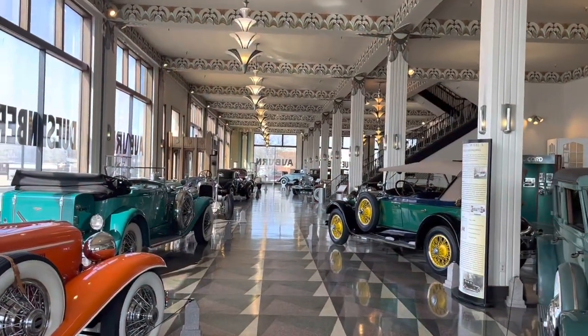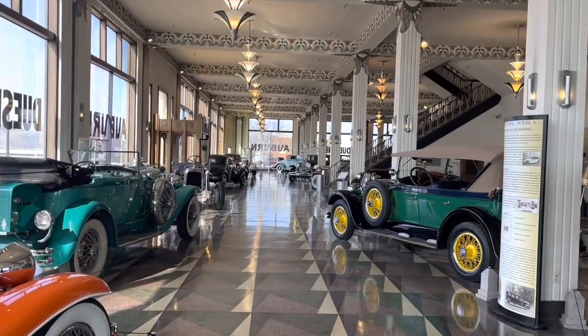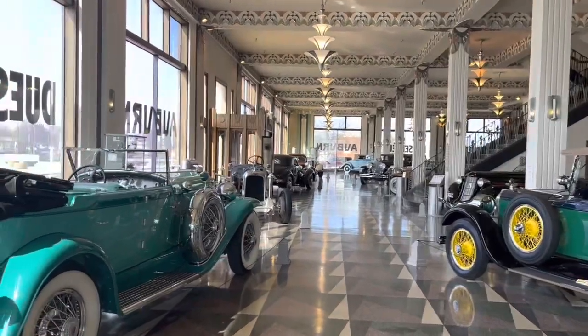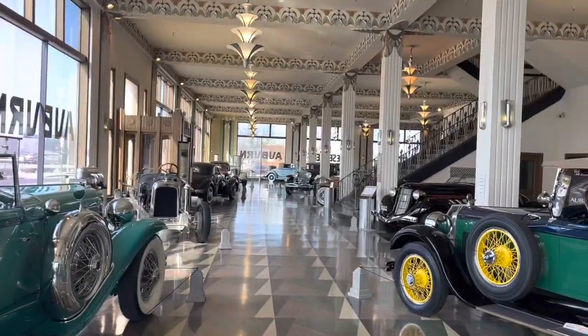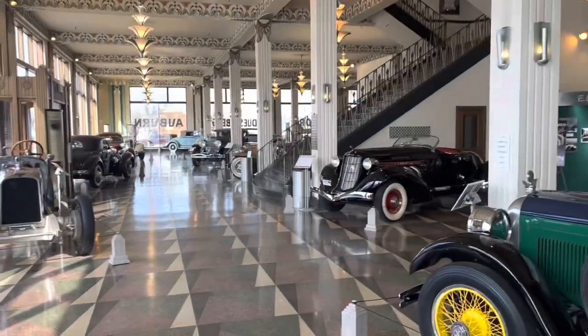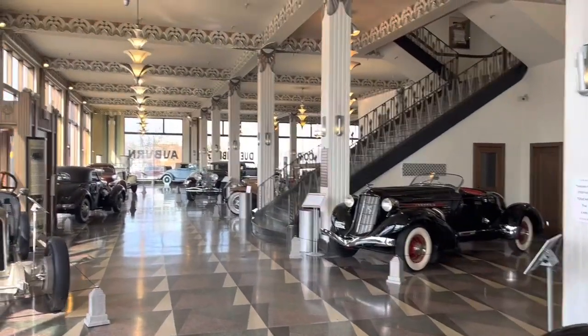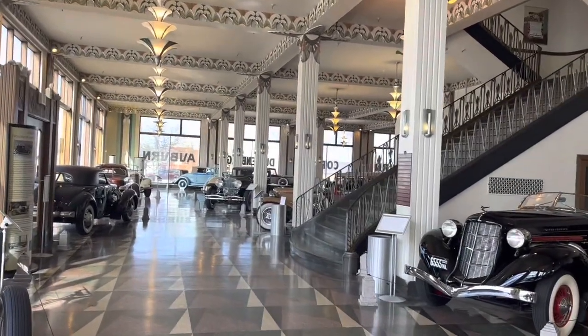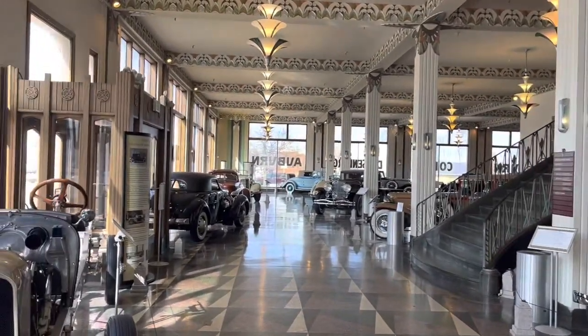All right, before we jump into the collection, I have to talk about the building itself. What we're looking at right now was built in 1929 as the headquarters and showroom for the Auburn Cord Duesenberg Automobile Company. This is the same building that these cars are now housed in. It has been fully restored and looks beautiful in all of its Art Deco glory.